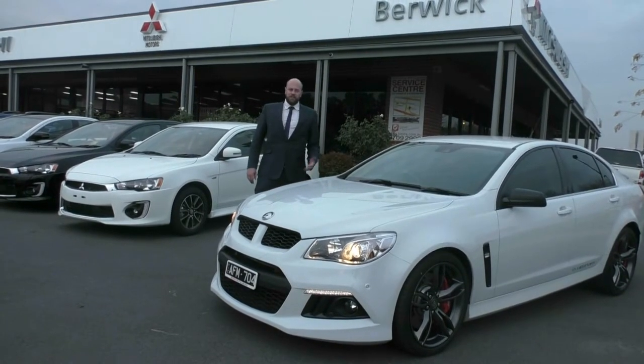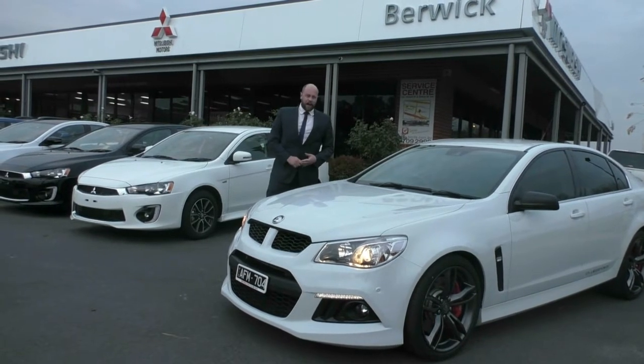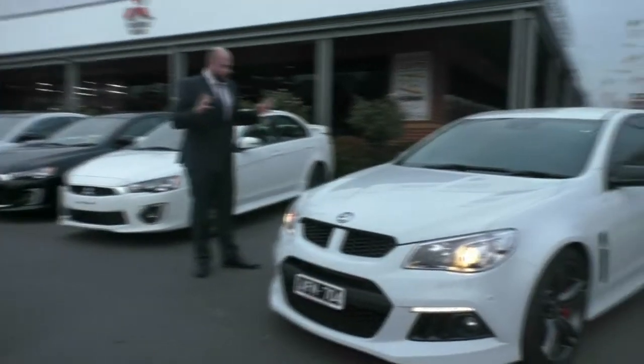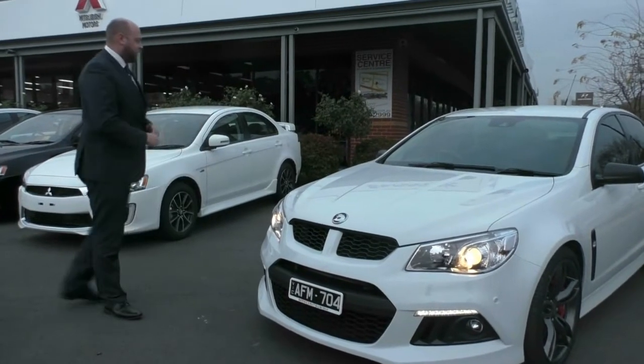My name's Mitch. Today I'm going to be walking you around this 2015 HSV Clubsport R8 sedan. Now this one is a manual with 340 kilowatts. So walking you through the car, I'm going to run through some of the features and the condition of the vehicle. This one is in beautiful condition.